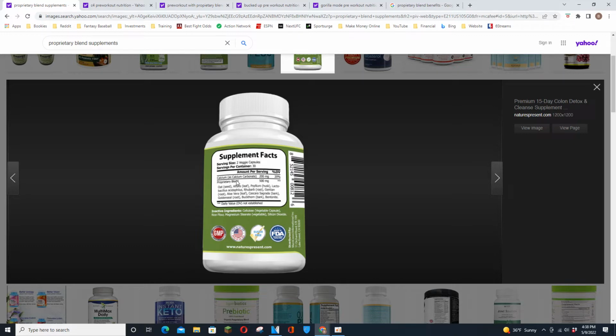And you can see the label here that only two things are listed. It has calcium listed as well as proprietary blend right under it, weighing in at 500 milligrams. And then also below that it lists everything in the blend, which it is required to do. But unfortunately you can see that there are several ingredients listed here.